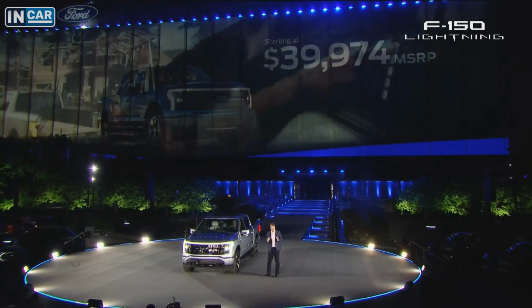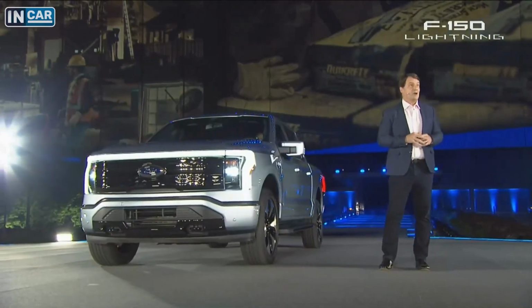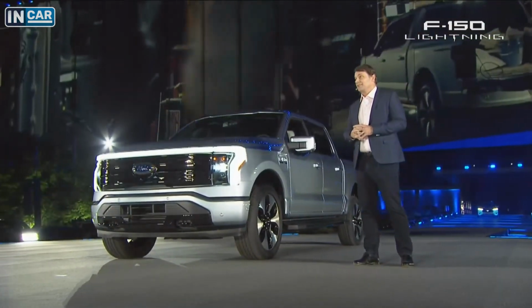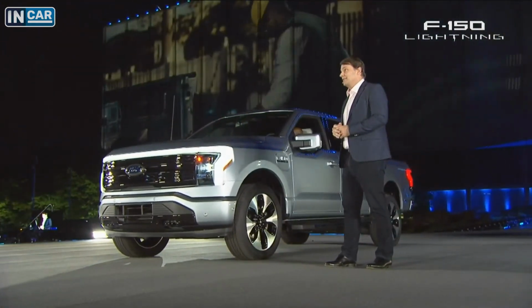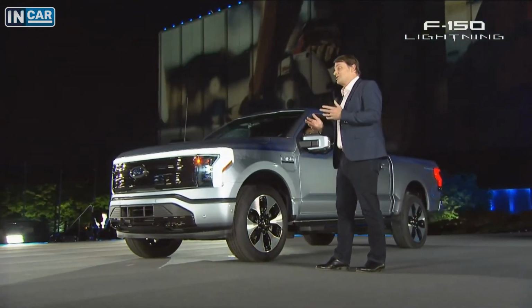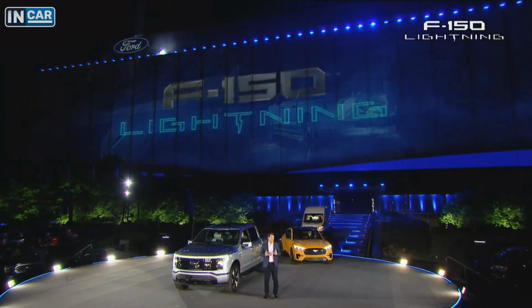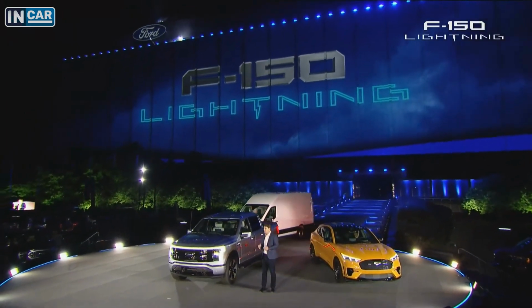And if you're a commercial customer, we have an F-150 Lightning just for you. It offers the lowest cost of ownership of any truck we've ever made. It needs less maintenance because it has 40% fewer moving parts in the powertrain. And of course, you never have to stop at the gas station. But this is just one part of the Ford plan, as Bill said, to lead the electric revolution.